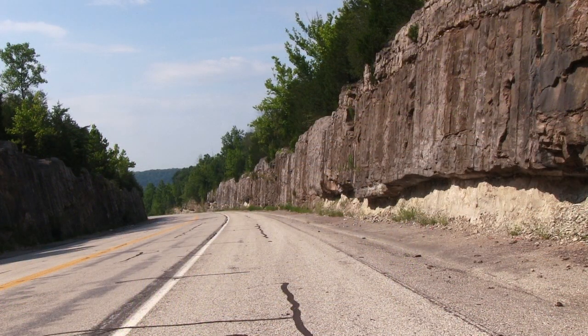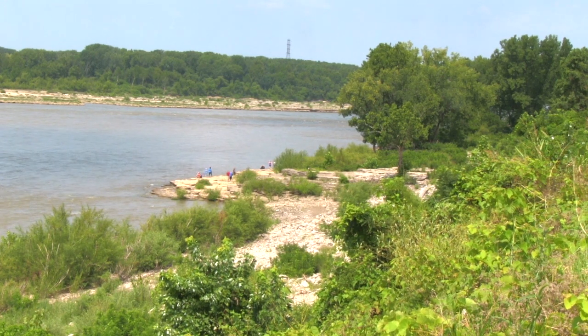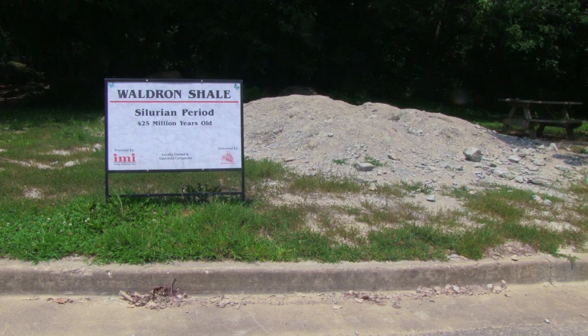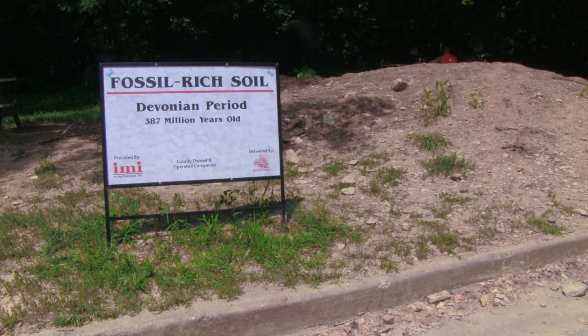If you travel through southern Indiana, you'll see a great deal of limestone rock left behind by an ancient ocean. You'll find fossils in it and the surrounding red clay. But this Devonian fossil bed is older than even that. In the parking lot, you'll find rock samples from the Silurian and Devonian periods. The Devonian period is also known as the Age of the Fish, and many fossils can be found embedded in the rock throughout the park.